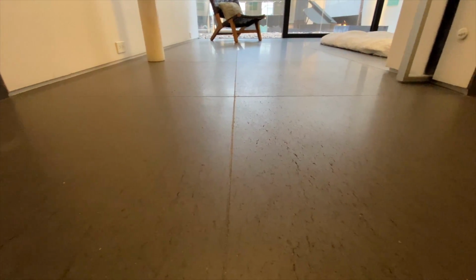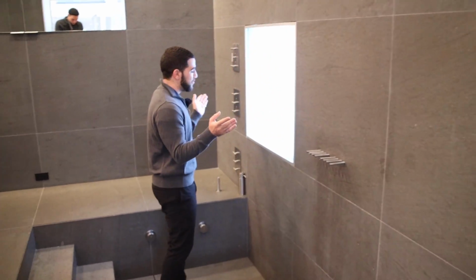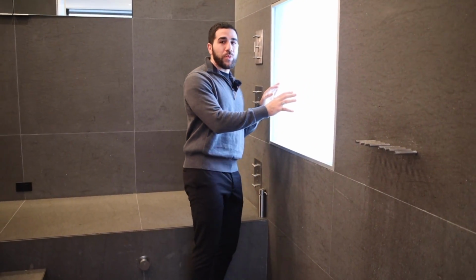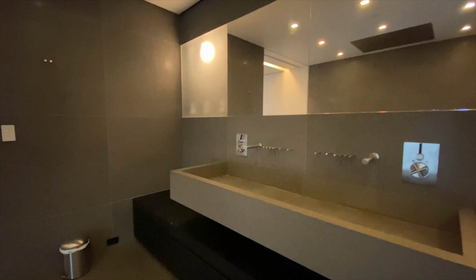So once again, on a cold day like this, you turn on your heated floors, and it doesn't even feel like a cold day. It feels like a warm day. And then just to add, how many cherries we put on top of this ice cream? I don't know, I lost count. You have this natural light that comes in from this window over here, and it leads up to the beautiful sink. It almost wants to leave me speechless.